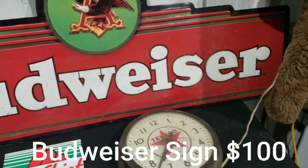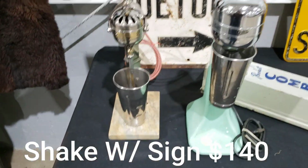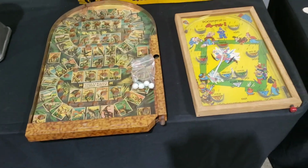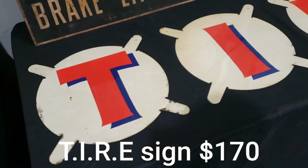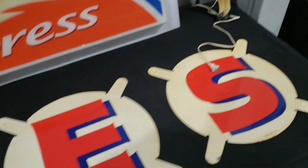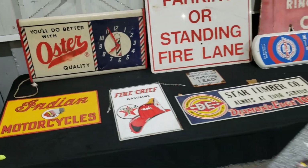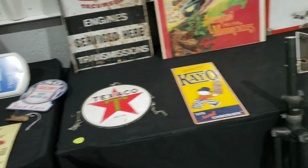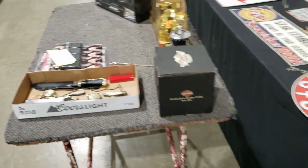Looks like some of these might probably be a repro, but I'm telling you, anymore it's hard to tell. Oh, that's cool. Hard to tell what's a repro and what's not. They do them so well anymore. Most of these look legit. Oh, buddy boot. That's where they look at all the glass back in the back.